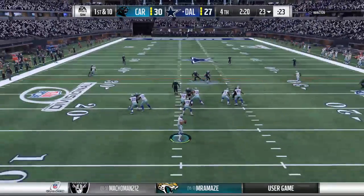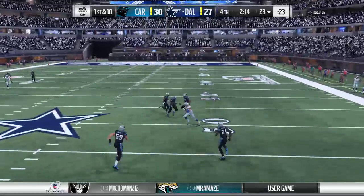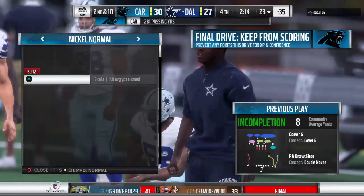Now a play fake here on first down. And this one is incomplete. Ryan Switzer, the one he was looking for. And that'll bring up second down.